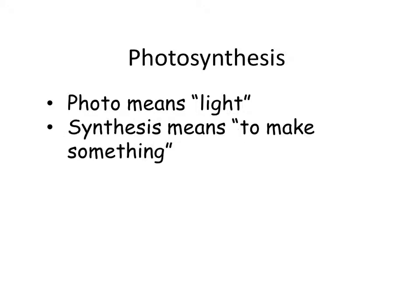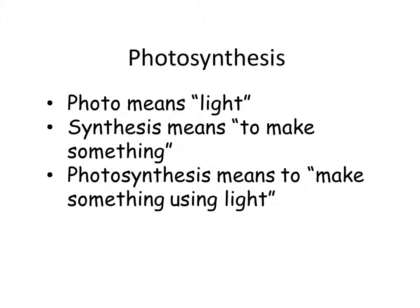The word photosynthesis is actually two words combined. The first part, photo, means light. Like if you take a photograph of something, you record what the light looks like. The synthesis part means to make something. When you synthesize something, you make it. So photosynthesis means to make something using light.